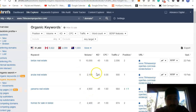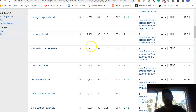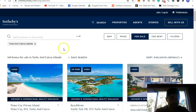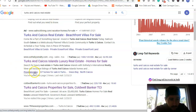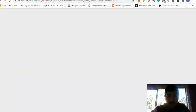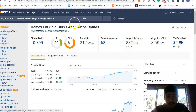So that's just an idea, right? We're looking at an average of about 8,000 search volume. I'll go over that more, and that'll be in the proposal as well. But here's another guy. When you look up Turks and Caicos real estate, there's Buys Realty, these guys right here, and they're crazy too, right? 3,500 traffic, same thing.